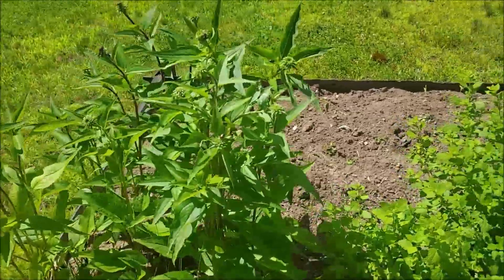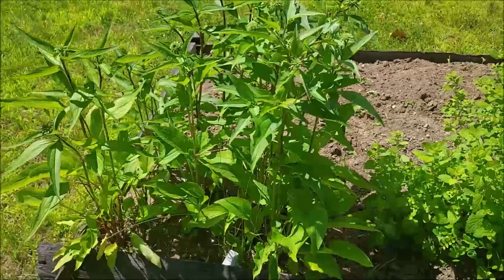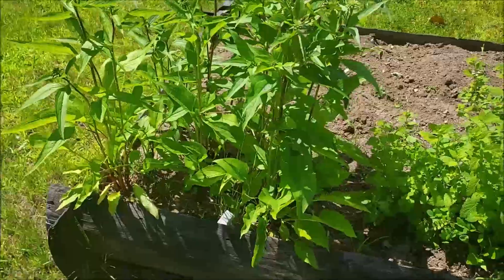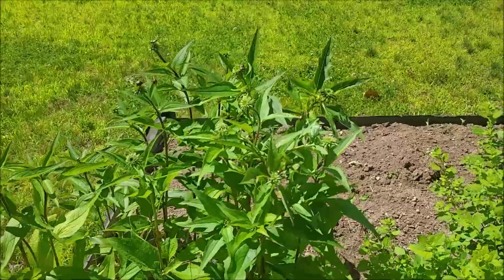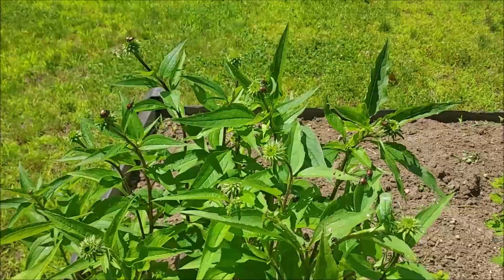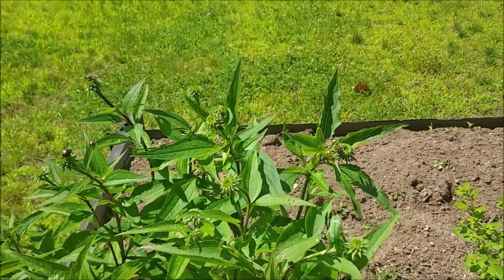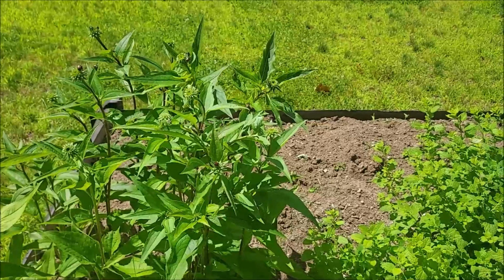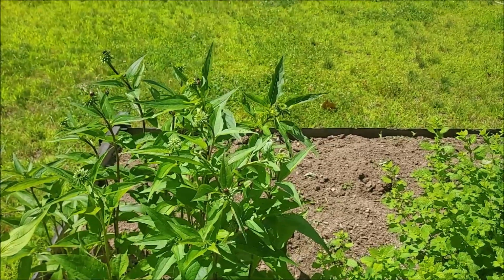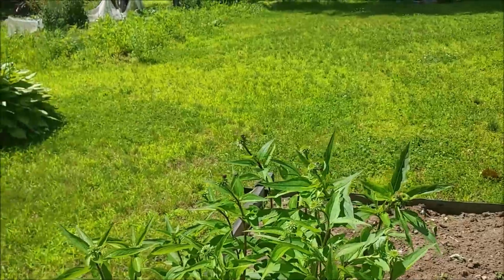Our echinacea is also doing very well. This is echinacea that I had started from seed, and it's getting ready to flower, and you can see that the Japanese beetles are a little too active here, so I may need to make a spray for them. But let's go into the main part of the garden.